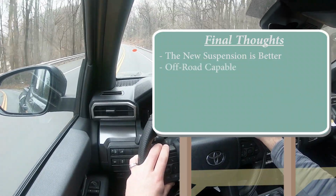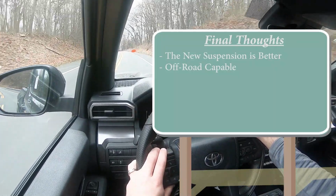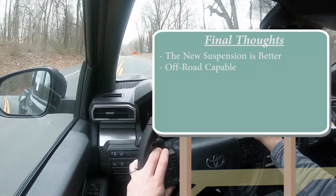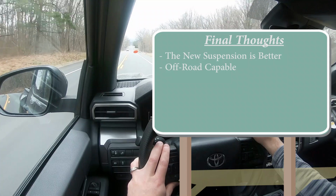And I mentioned that because historically, the Tacoma is known for very good off-road capability. Maybe not this specific trim level, although I'm sure it would do just fine, but there are some other trim levels that would absolutely crush it off-road. Although in my light overlanding, this one was perfectly fine. I'll just put it that way.